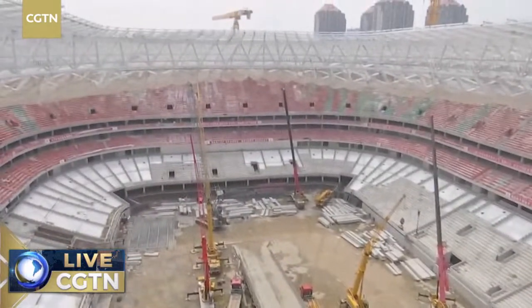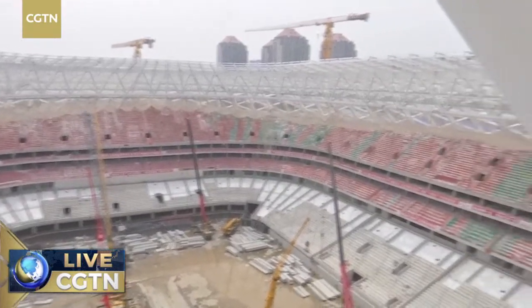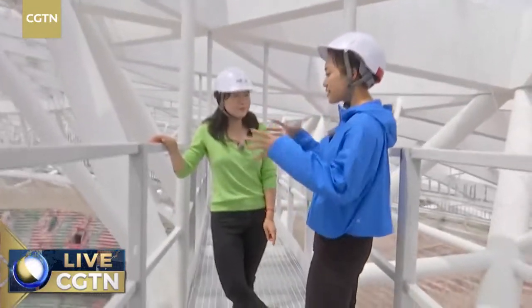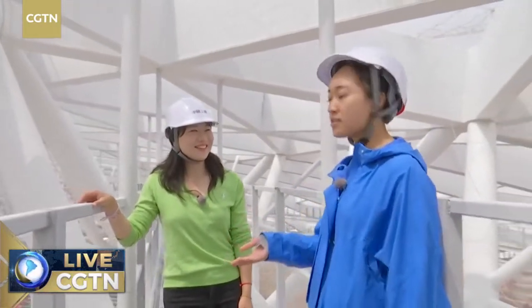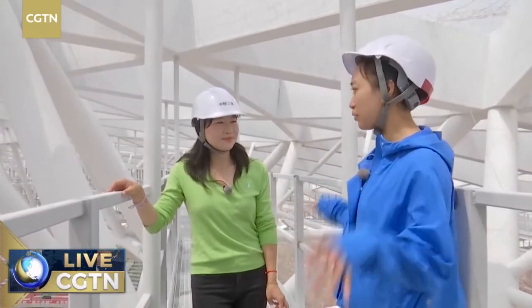So this is not just a football stadium or concert hall. This is going to be literally a lifestyle facility for a lot of people in Beijing. I think they also give it a name. It's either Pocket Park or Pocket Stadium. So it's like a little pocket inside the capital. Yeah, that's cute.